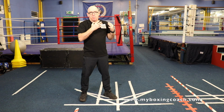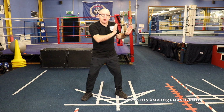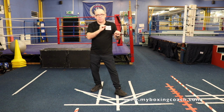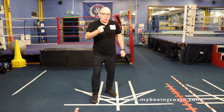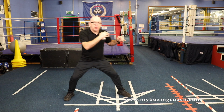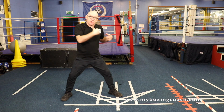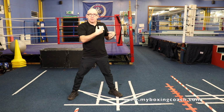Defensive boxing is about being subtle. Always be on the edge of range. You've always got to provide some level of threat going the other way. Number 2, the trigger. So while you're on the edge of range, you've got to be slipping, feinting. You've got to be trying to trigger the reaction in the opponent.